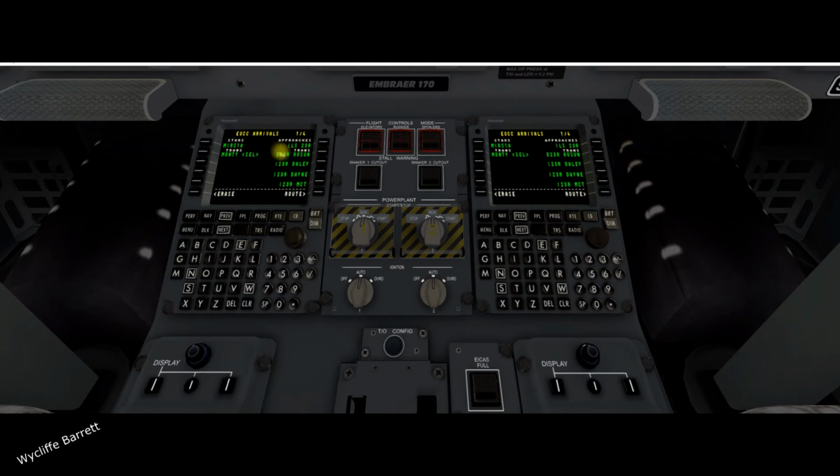Continuing on with programming the FMC, we now will go to the perf initialization page, just checking the route first, getting rid of the discontinuities, so closing the flight plan up. I think there's another one. There it is, yeah. So closing up the FMC, getting rid of the discontinuities, and then going to the perf initialization page.